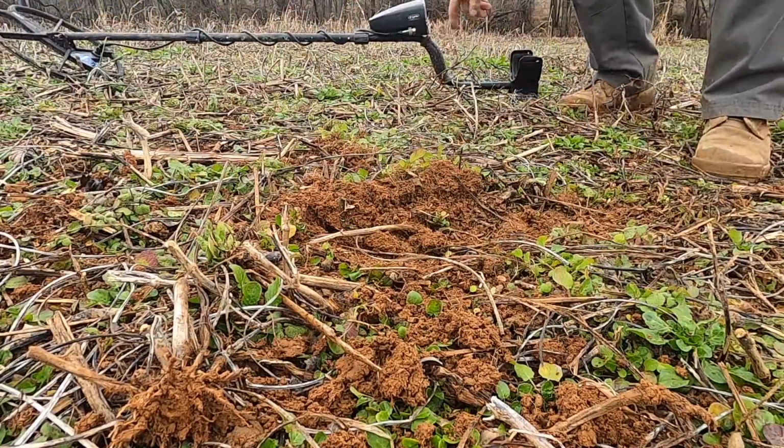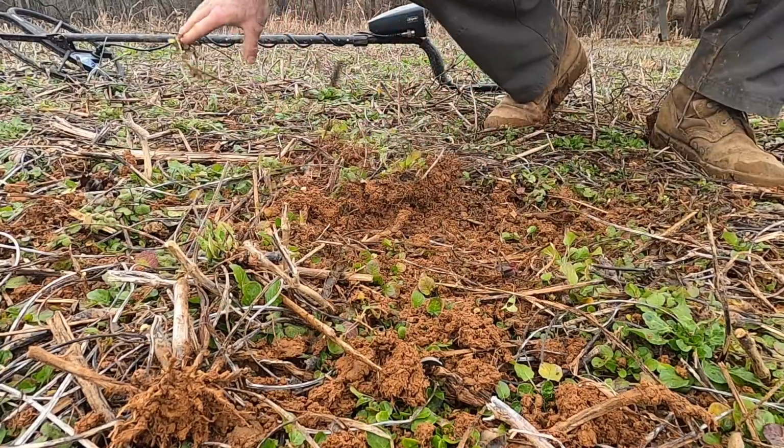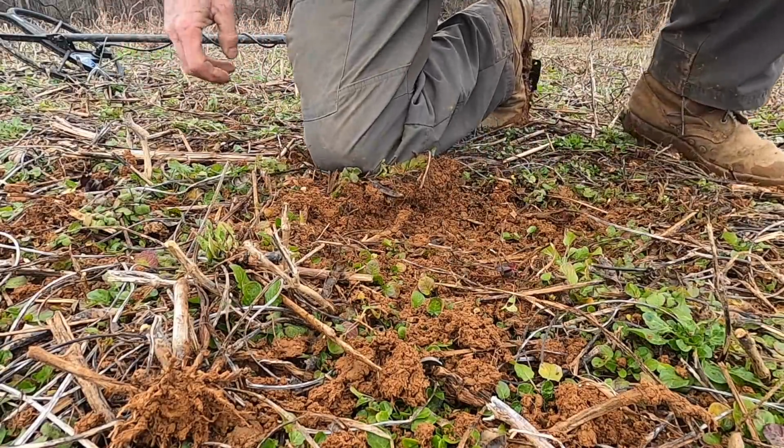Anyway, I know it's right in here, and I'm going to dig a good size hole, because this is a new coil. Let me explain this to you. I'm using a piece of equipment here, that coil, that I've never really used much, so I need to know what it's telling me. Because if I get a bunch of these signals and I dig them and they're just iron, I'll know later on, don't worry about those signals. Same way with the other one over there. So, you know, I'm digging everything, and I'm digging a bigger hole.